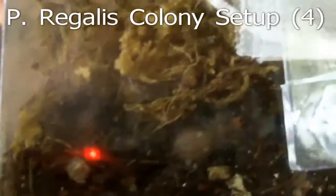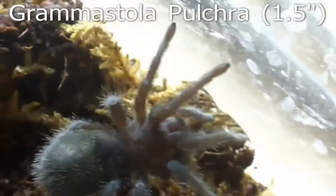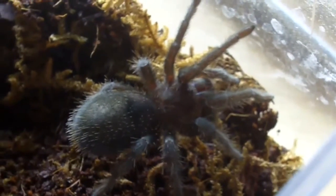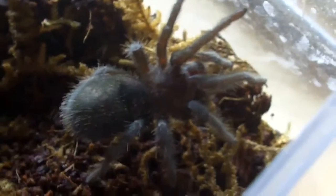Okay, this is my Euathus regalis colony. You probably can't tell, but all 4 of them are bunched together in this little corner. When it gets warmer, they come out up to the top and then they go right back down. This is my 1.5 inch G. pulchra that I got before I got the other one that was more the size I was looking for.